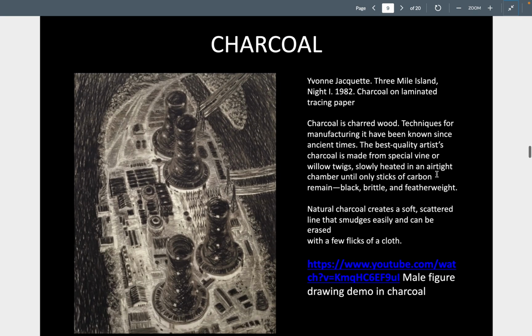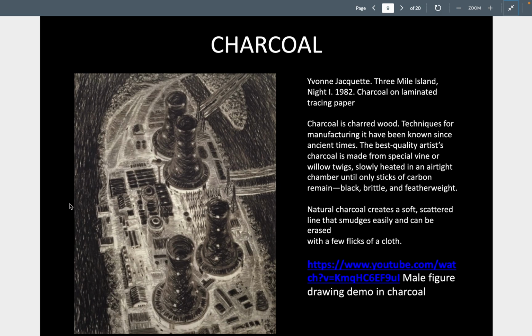Charcoal goes way back into history. Probably the earliest drawings are in charcoal, which is burnt wood. So we might find charcoal in vine or willow twigs. We find that it's black and brittle. It's often very light and creates a soft scattered line that smudges really easily, much more easily than graphite does. I think this is an interesting charcoal drawing by Vonn Jaquette of Three Mile Island. It looks like it's reversed the values, almost like it's an X-ray.